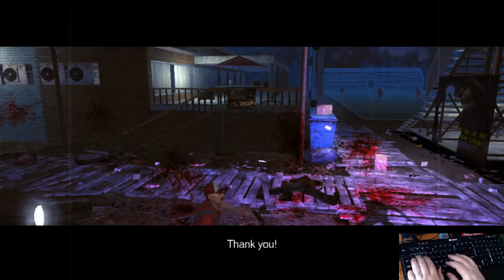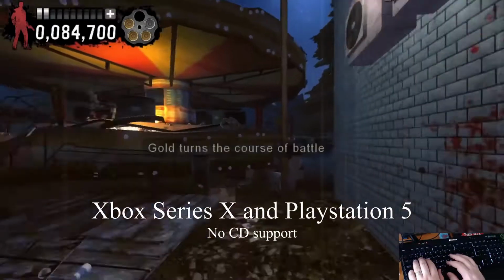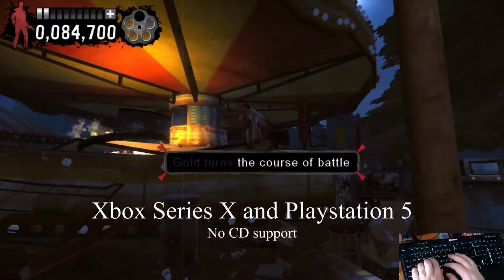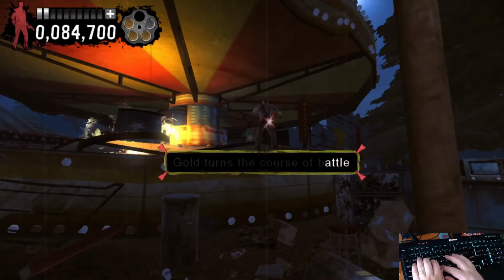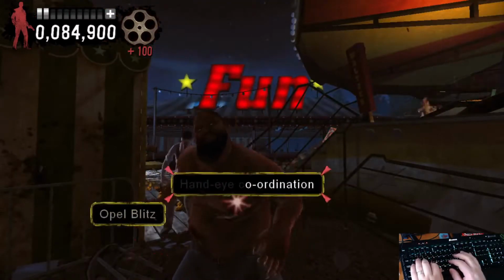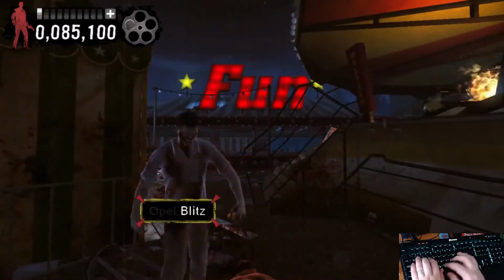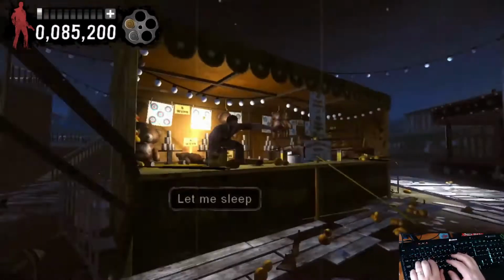Alright, so this next blunder is both Xbox and PlayStation, and that is no CD support. So, I might be wrong on this. It's possible. I don't think I am. I'll go into why. So, I can't find a Blu-ray drive on the market that doesn't support CDs. There's a good reason for that.